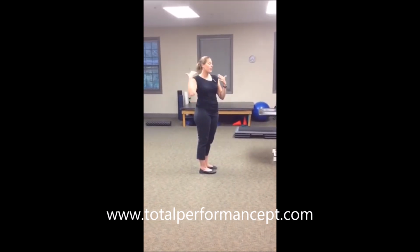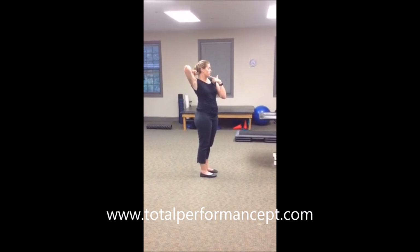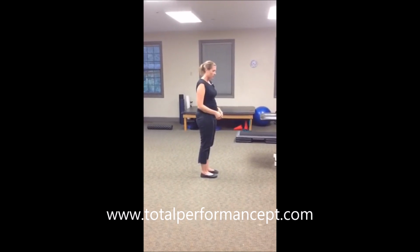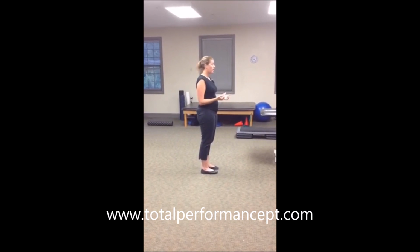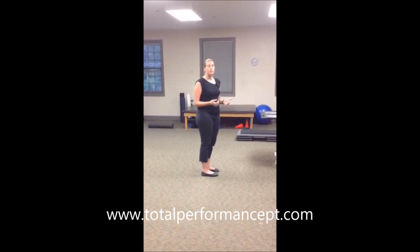You want to try and imagine that there is a straight line going from your chin to the back of your head. When I give this exercise, I get this, I get this, I get this, okay? Your chin doesn't move. It stays level, and all you're doing is moving it backwards. It's not a very big movement, okay? So you're just going to jut it all the way backwards, kind of give yourself a double chin, and then come all the way forward. Nice and easy. All right?